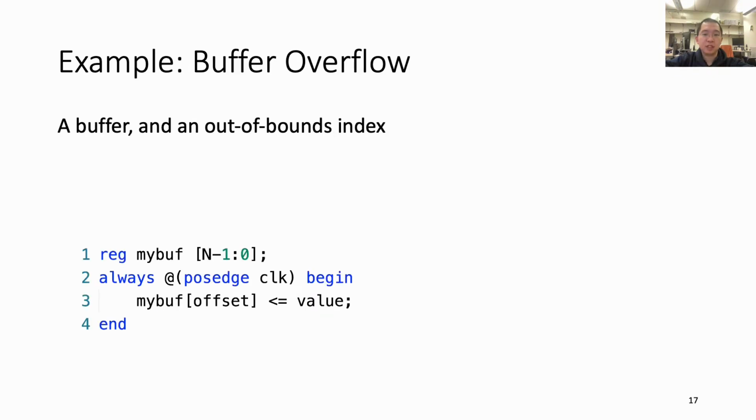An example of data misaccess bugs is a buffer overflow, which is something that everyone is familiar with. To have a buffer overflow, you need to have a buffer first, and you also need to access a buffer with an index that's too large.